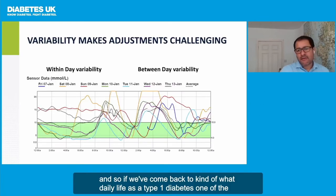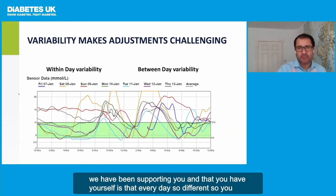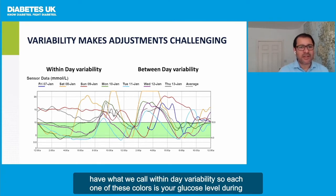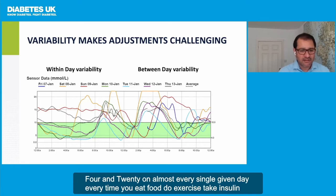And so if we come back to what daily life is with type 1 diabetes, one of the major problems that clinicians and people living with diabetes have in trying to support you, and that you have yourself, is that every day is so different. So you have what we call within-day variability. Each one of these colors is your glucose level during a certain day. And you can see in this individual, the sugar levels are varying between 4 and 20 on almost every single given day.